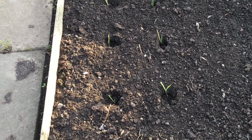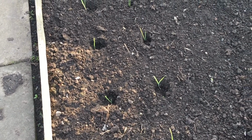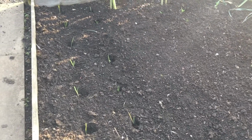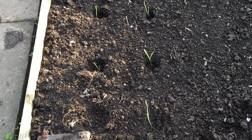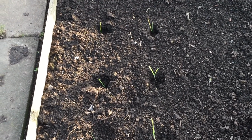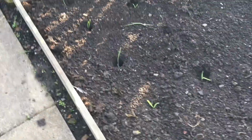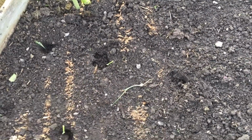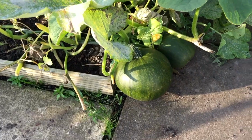Sunny morning at the allotment today, early autumn morning, bit of a nip in the air, but the birds are singing. These are the leeks I planted on the last video. As you can see, they're settled in fairly nicely, except for that one which looks as if it's been pulled out by a bird. So I'll just pop it back in the soil. Hopefully it should be alright.